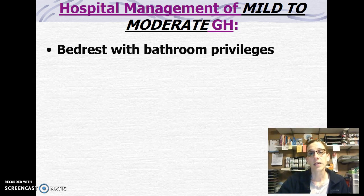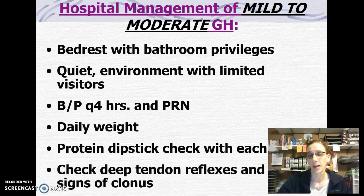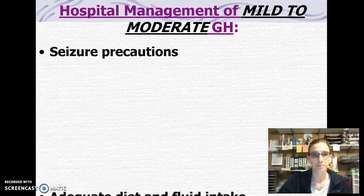So hospital management for mild to moderate gestational hypertension is really the same thing: bed rest, quiet environment. We're going to do your blood pressure every 4 hours minimum and as needed. So if the patient starts complaining of headache, blurry vision, scotoma, or epigastric pain, we're doing a complete set of vitals to make sure. Daily weights on these patients in particular, protein dipsticks with each void. It's not always with each void, but we're definitely checking in the hospital. And deep tendon reflexes for signs of clonus. So again, be sure you look up clonus if you're not familiar with that.